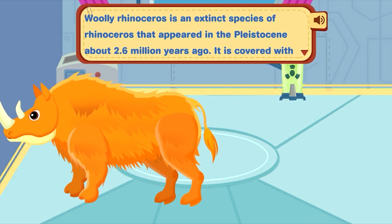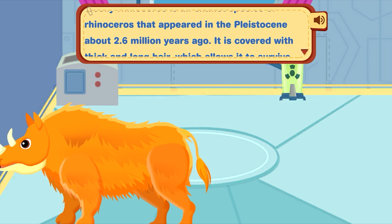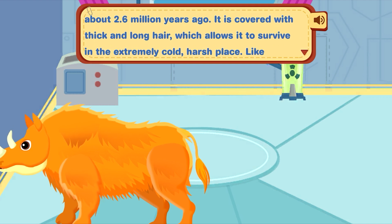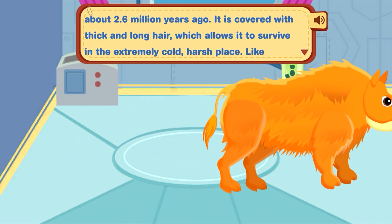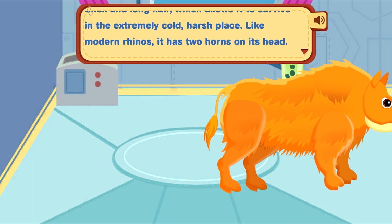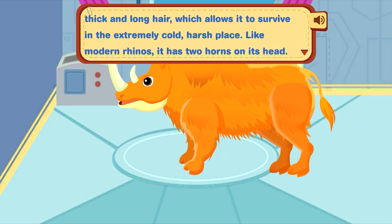Rhinoceros is an extinct species of rhinoceros that appeared in the Pleistocene about 2.6 million years ago. It is covered with thick and long hair, which allows it to survive in the extremely cold, harsh place. Like modern rhinos, it has two horns on its head.